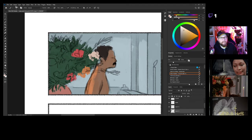More yellow. So this white flower that's kind of in the middle of that bouquet, there's no way it's actually white. Our brain is trying to tell us that it's white, but our brain is wrong.